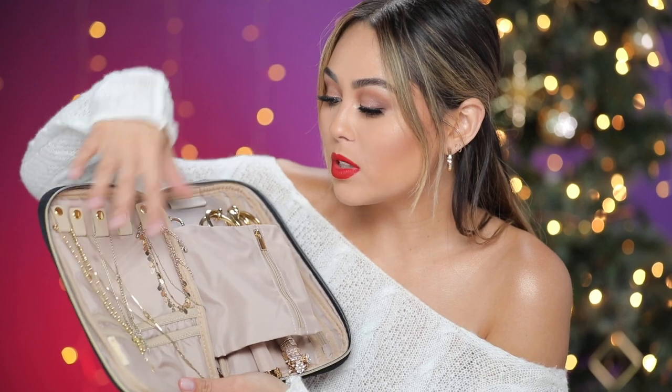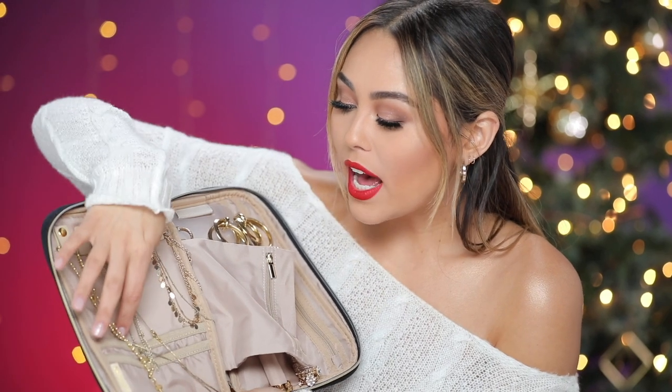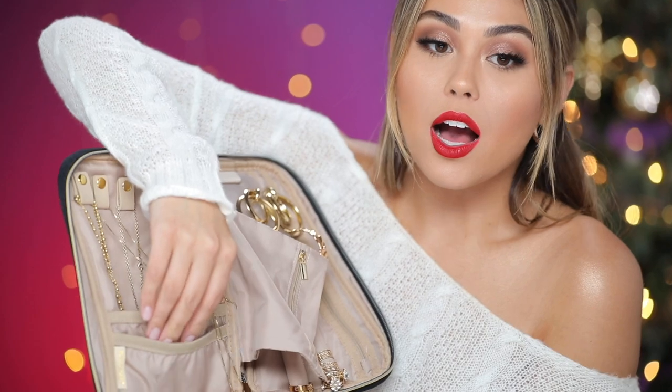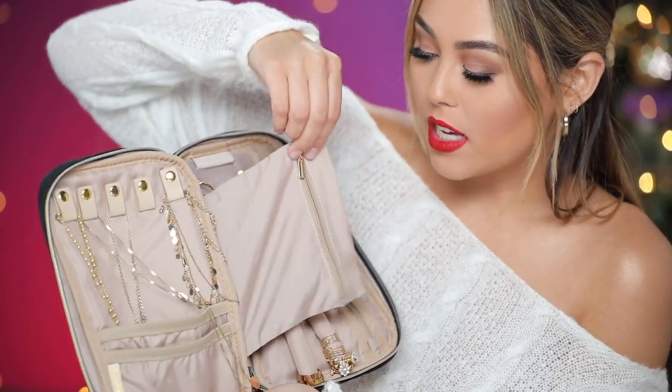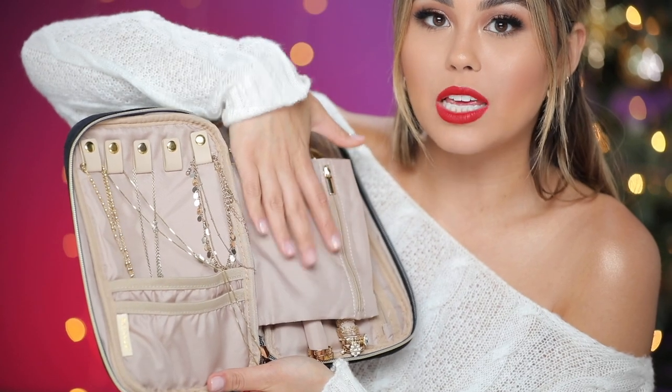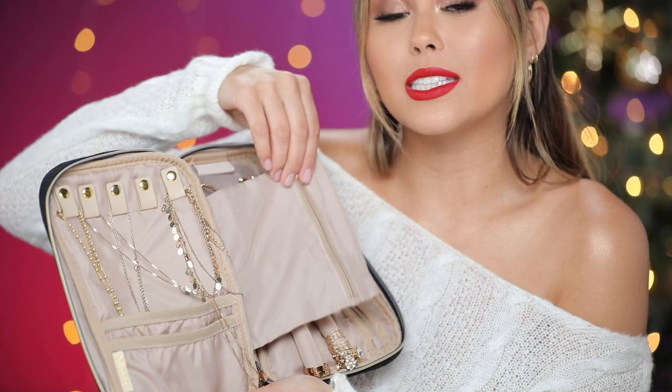But I think that this is a really amazing gift idea because it has separate compartments for every different type of jewelry. So it has necklace compartments, it has these little guys down there that you could keep bigger, chunkier necklaces or even bracelets in. It has a compartment here that has a zipper, so you can keep very dainty jewelry in there, anything that is really special to you that you want to keep in a zipper pouch.